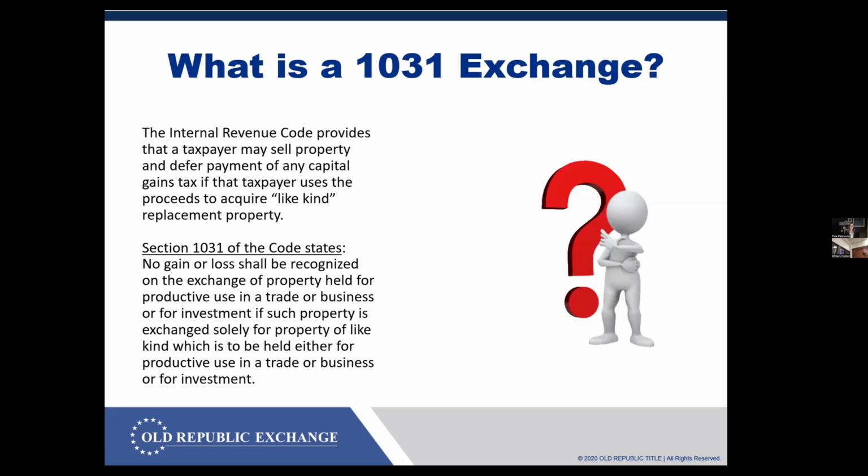And then the other term we'll talk about in more detail is like-kind, but essentially we are referring to any type of real property held for investment purposes. Specifically, the code 1031 states that no gain or loss shall be recognized on the exchange of property held for productive use in a trade or business or for investment if such property is exchanged solely for property of like-kind, which again, needs to be held either for productive use in a trade or business or for investment. Primary residences do not qualify for 1031 tax treatment. There is that primary residence exclusion, which is code 121. But again, 1031 exchanges are only for investment properties.